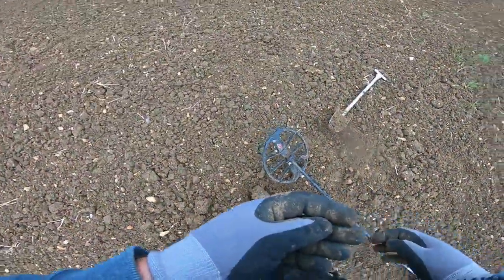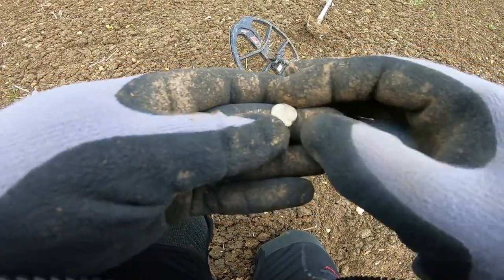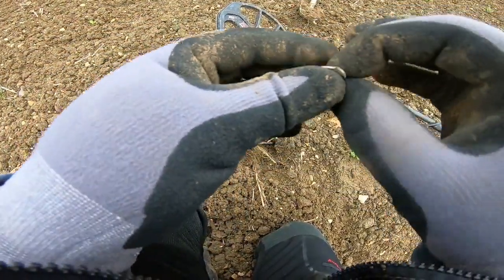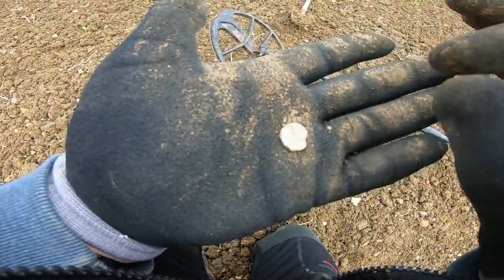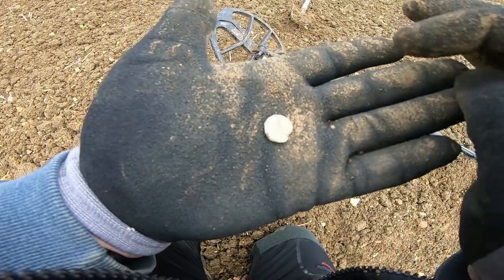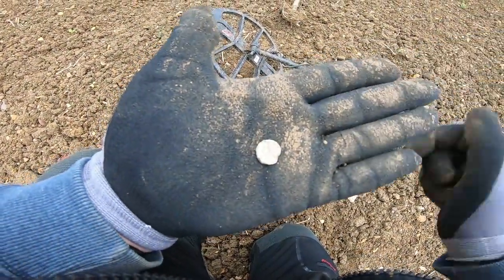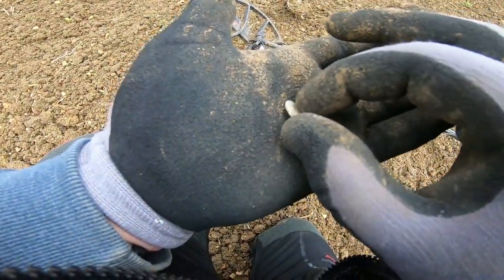Well, I didn't film this live dig because it wasn't a very good signal. Well, I think it's a coin. I can't really make anything out on it. It could be a token, because it looks like it's made of lead. Yeah, I think it's a lead token. Right, well, that's probably going to be the final dig now, because I'm almost back at the car. But it's not a bad little way to end. It's definitely coin-like, so I assume it's a little lead token.